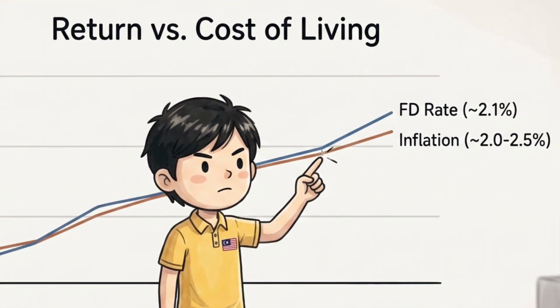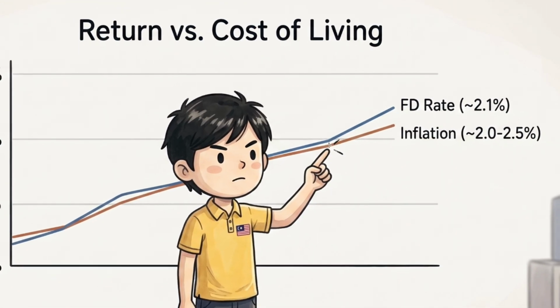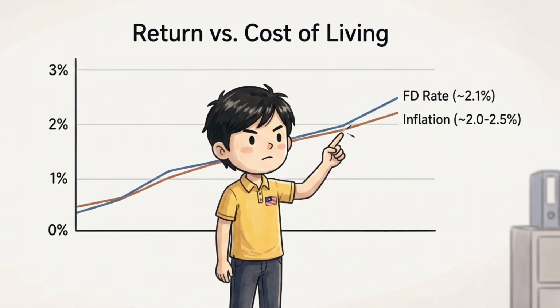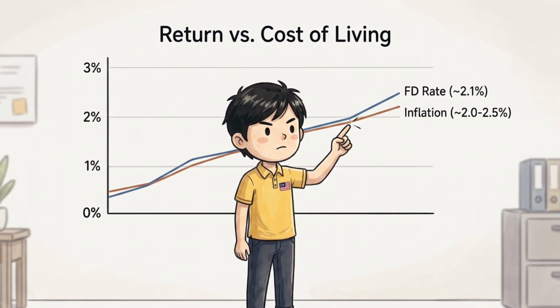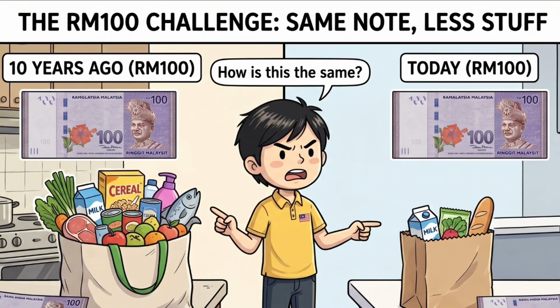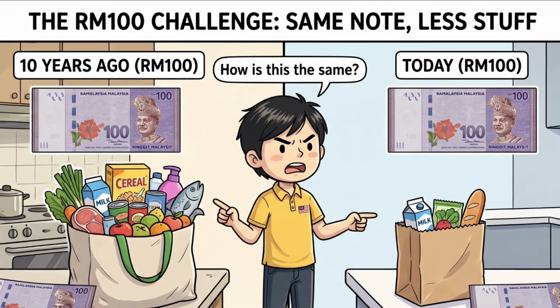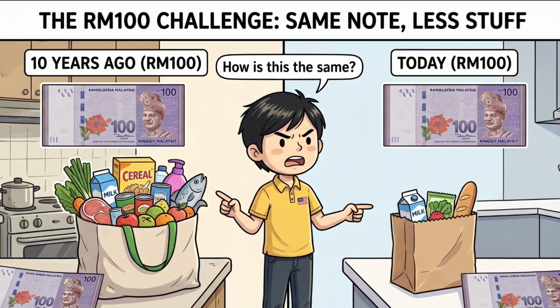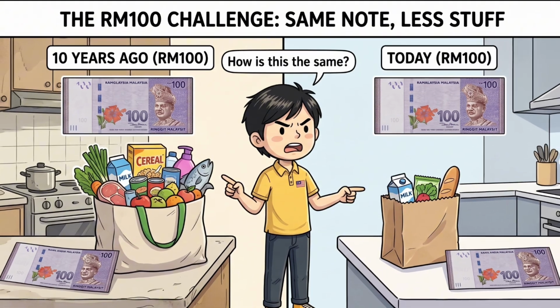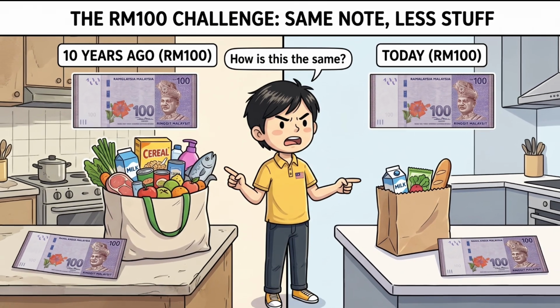Now let's look at inflation. Over the last 10 years, Malaysia's average inflation has been about 2.5% a year. Right now in 2026, it's about 2% and climbing. So your FD gives you 2%, inflation takes away 2 to 2.5%. What's left? Almost nothing. Sometimes less than nothing. Your money is growing on paper, but the purchasing power drops every year.